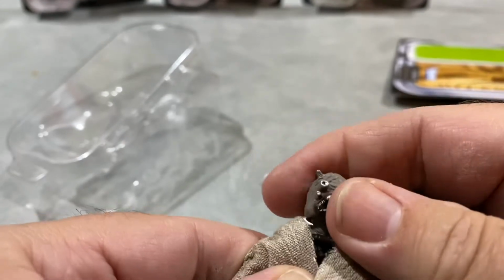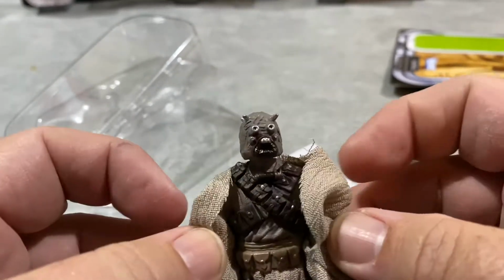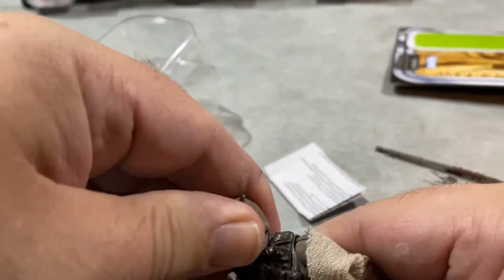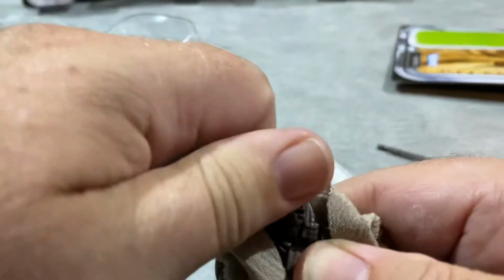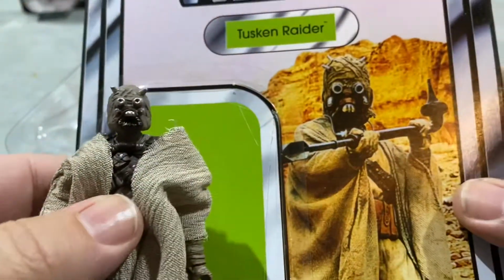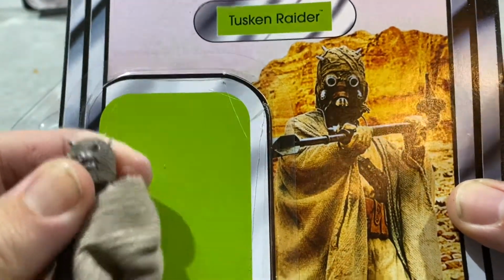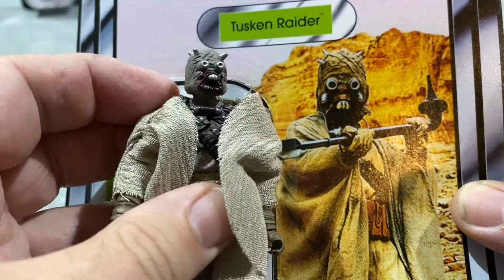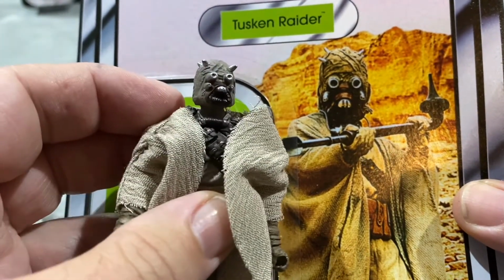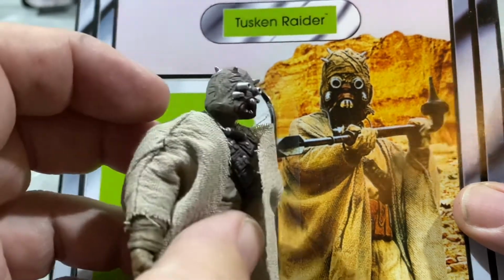I know some of the early pictures on him, his face looked really bad. The detail looks good. It's a little stiff. I've heard the hands on these are stiff, I'll get to that in a minute. I don't know, the face looks a little washed out to me. Like you compare it in there, I'm looking at the old one. I'll do a full comparison in a minute. The colors don't quite look right. Like this looks more gray than tan.